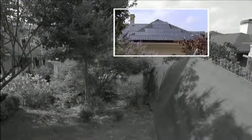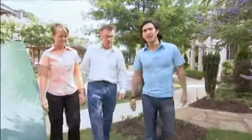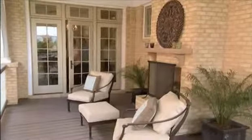I see solar panels. That must be your roof. Yes, this is actually the best vantage point to see the panels. How many do you have? We have 11 of them on the house. And how much power does that make? About 1.4 kilowatts. From a percentage point of view, how much power is that to run your house? About 20% of our overall power needs are generated by the solar panels.